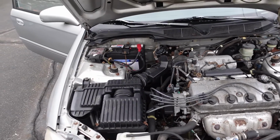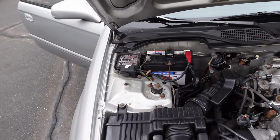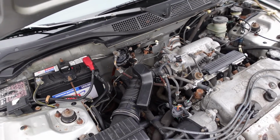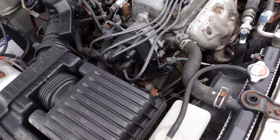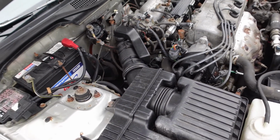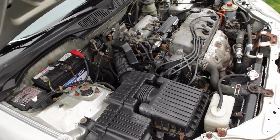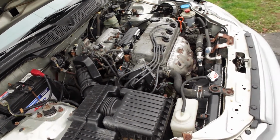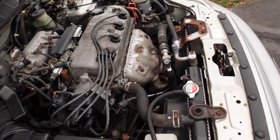I cleaned it up, did a little pressure wash. So other than the cleaned up engine bay, this thing's totally stock, all down to the stock air filter. I was already thinking about getting a little warm air intake action going on. I don't know if that's going to help my mileage, but it sure will probably sound cooler. But yeah, I'm just going to try to go through it.